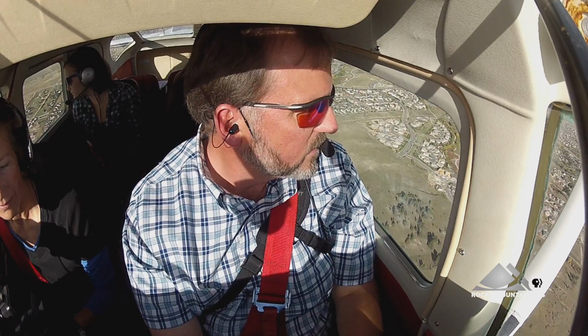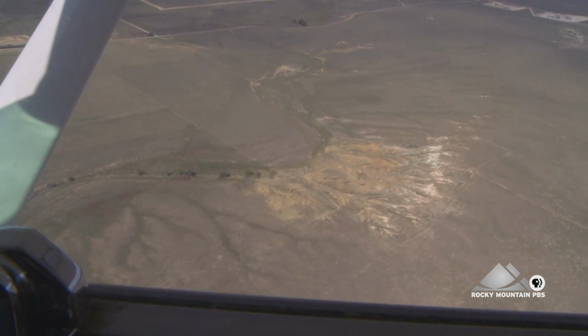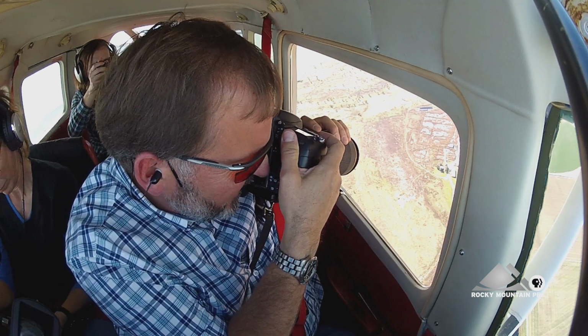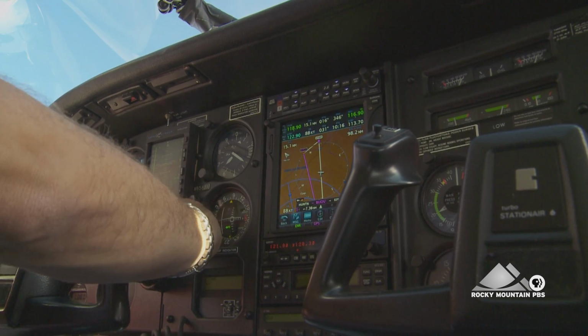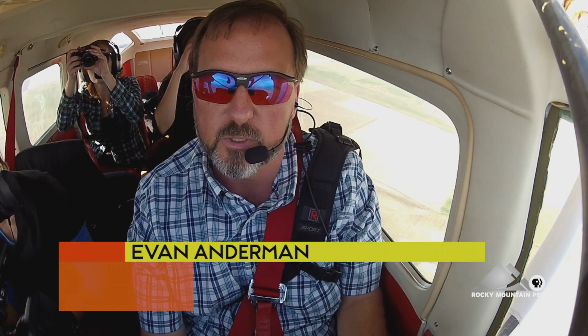I think I really love flying because of my background in geology and looking at the environment around us. I'm looking for interesting patterns and relationships between things, a relationship between different patterns or lines. So I have a general idea of what I want to come out and shoot, but I also just look around for something new to see every time, just because it's different.